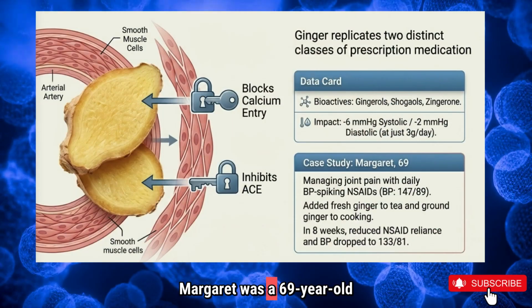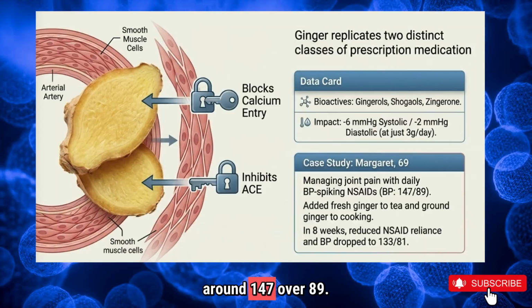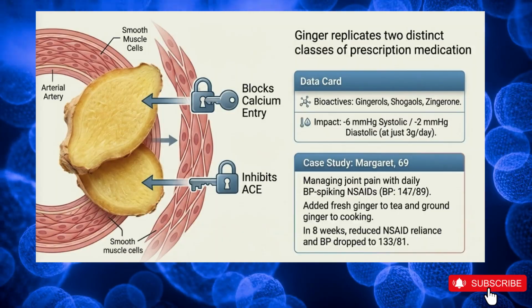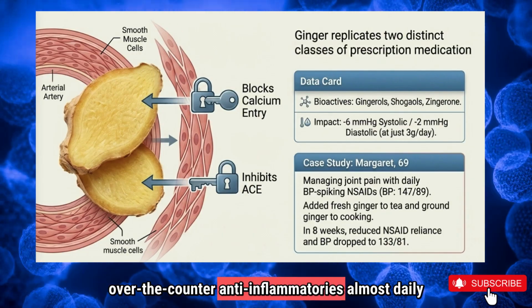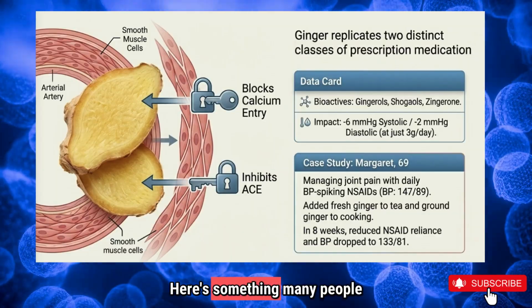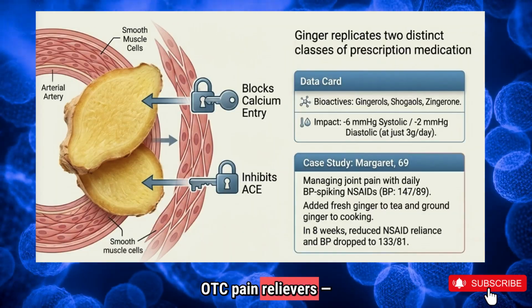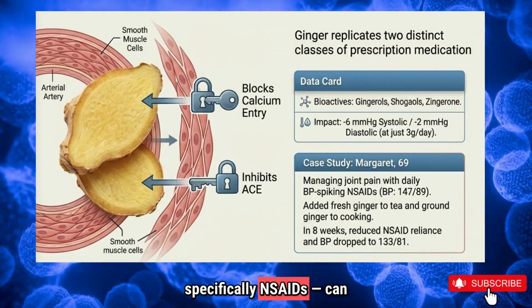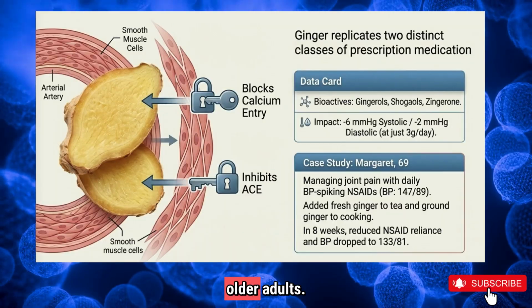Margaret was a 69-year-old retired nurse. Her blood pressure averaged around 147/89. She'd also been managing chronic joint pain with over-the-counter anti-inflammatories almost daily for over a year. Here's something many people don't realize. Certain common OTC pain relievers, specifically NSAIDs, can raise blood pressure with regular use, particularly in older adults.